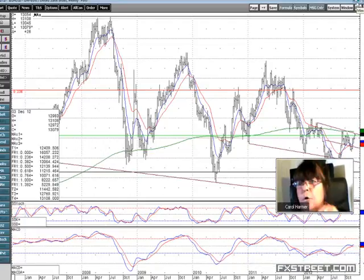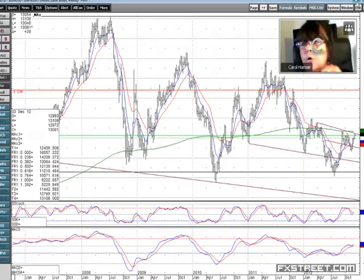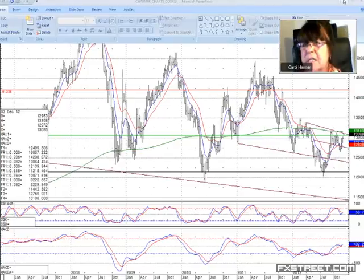This is what we look for. We're not looking to sell. We're not looking for other things. We're just looking at this chart point, ignoring all the fundamental data.